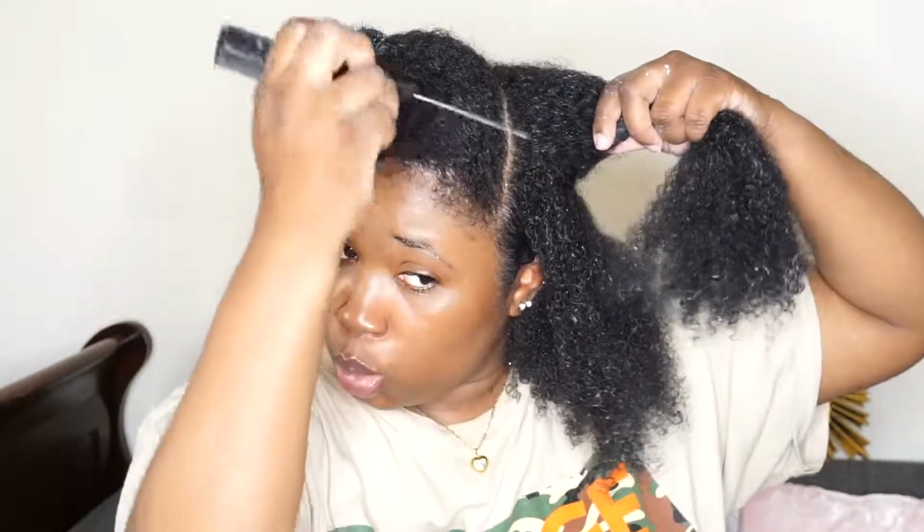We're gonna push that behind the ear, just like I did the first one. And then I'm gonna take this comb and make sure it stays smooth. So I want to try to get that as sleek as possible. Okay, so I'm gonna do that to the remainder of the section, and I'll be back. We're gonna just speed it up.